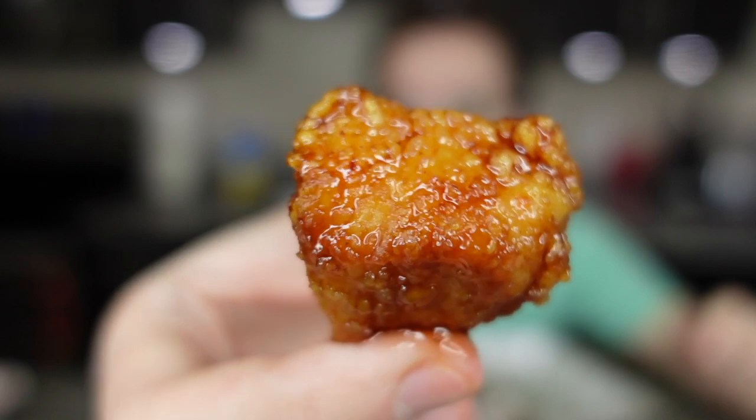So this is what it looks like. The sauce looks very sticky. Let's try it. Let's try it with the ranch. The sauce tastes very good with the chicken wing. Like, honestly, great combo. The breading goes great with it.